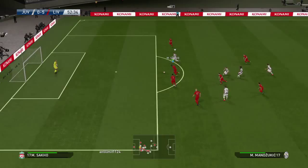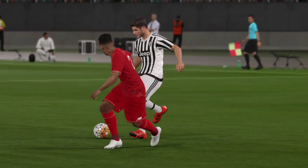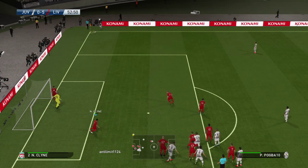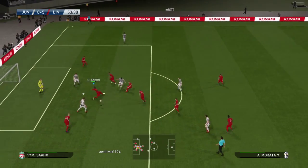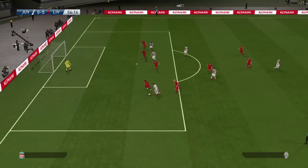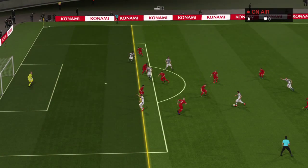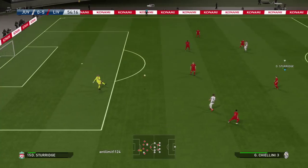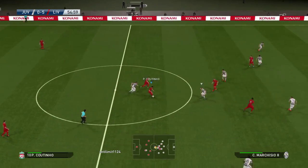And it's Morata. Now the pass. And the keeper turns it behind. Morata gets it, and now what? Morata wanders offside. And they've got it back as soon as they gave it away.